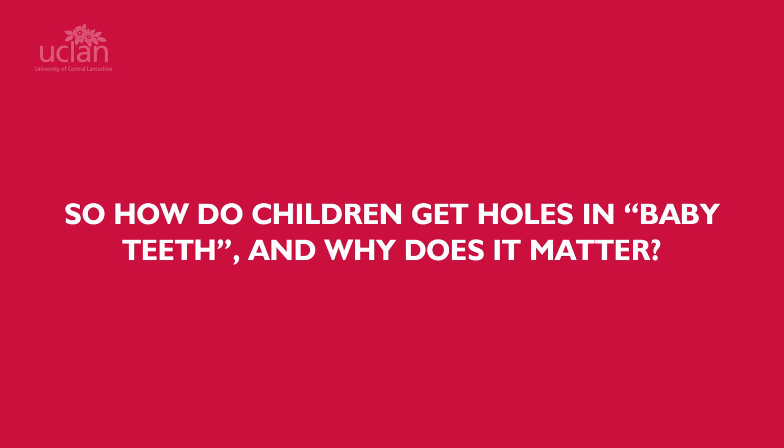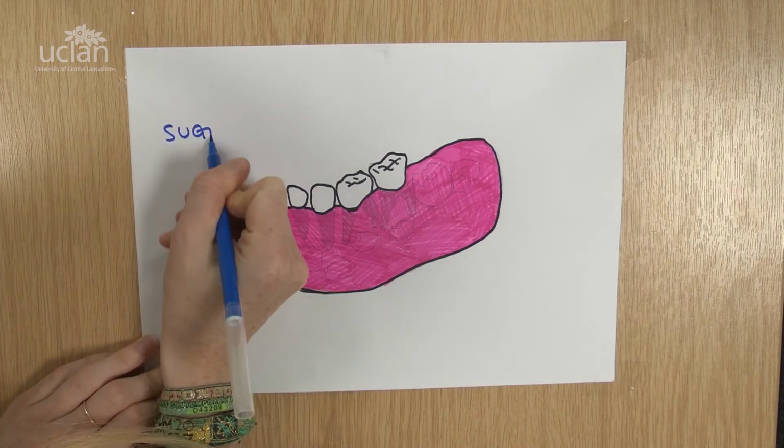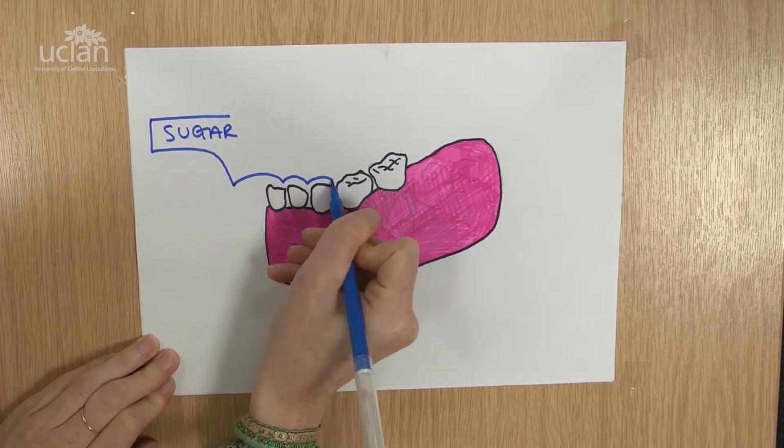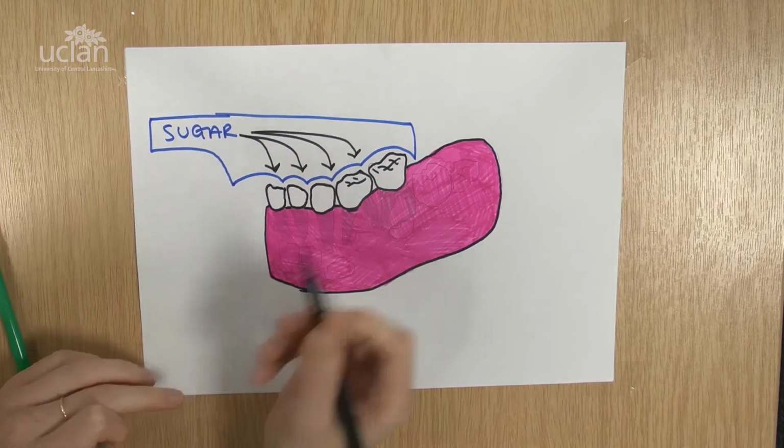So how do children get holes in their baby teeth, and why does it matter? By the age of 2, your child will have a mouth full of baby teeth. Many of these teeth need to last for 10 years or more.